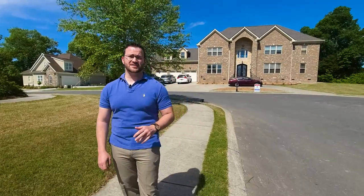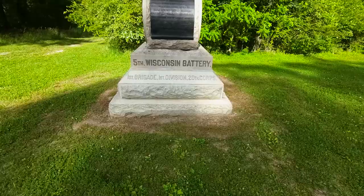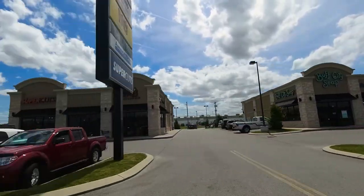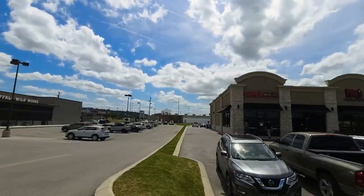So this location, you're gonna have easy access to the Chickamauga battlefield. You're just minutes away from shopping and restaurants on Battlefield Parkway. So it's a great location.